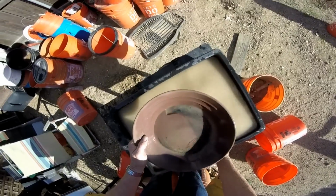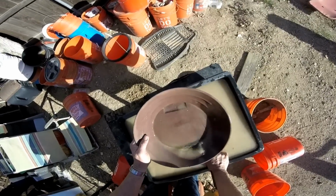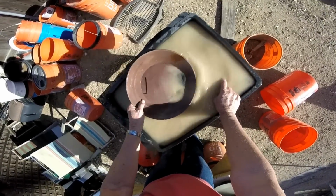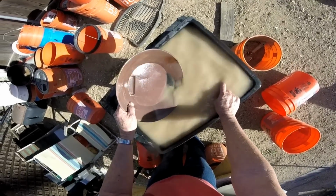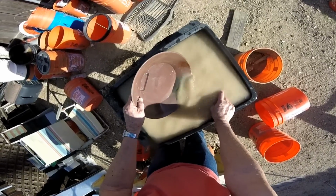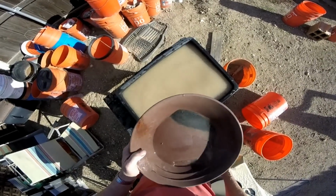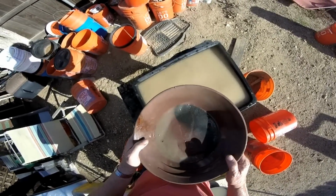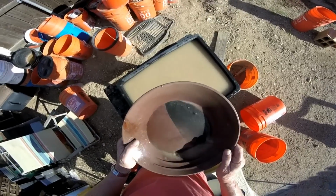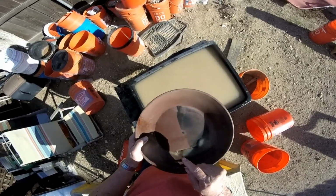Yeah, I see a piece in there. And a trap. Okay, let's just get it all out of there. Okay, that's pretty good. Yeah, let's see if we take a little look-see. Yeah, there's a piece there. Another piece there. So a couple flakes so far. There's some more there. A few little specks.